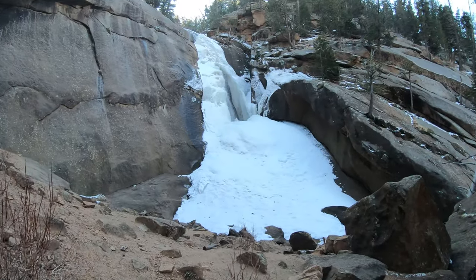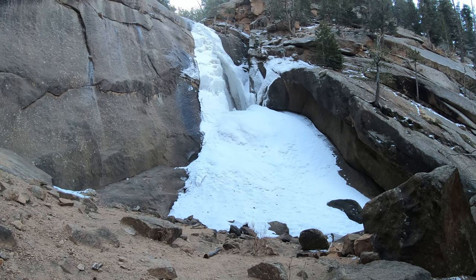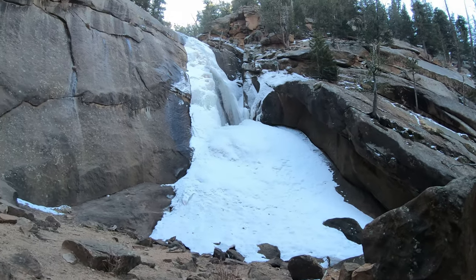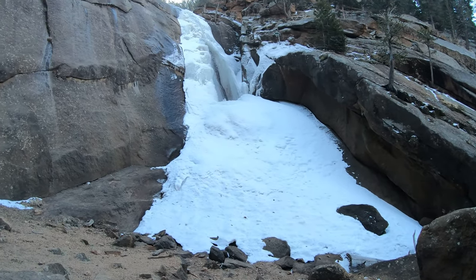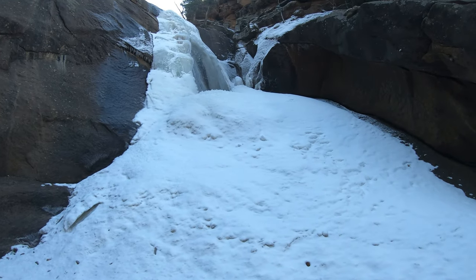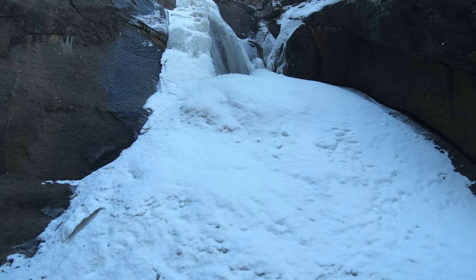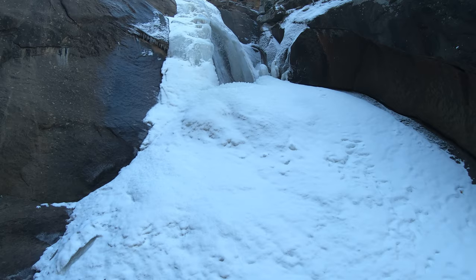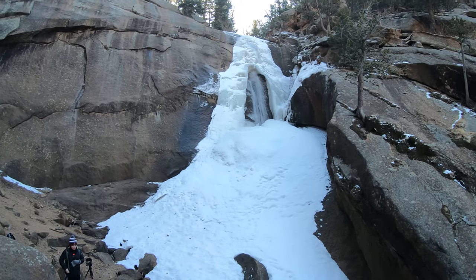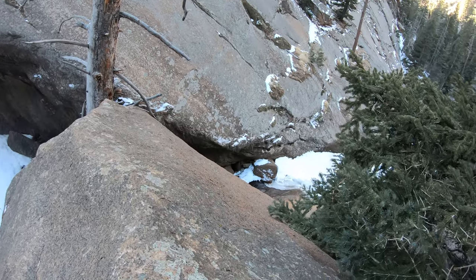A little teeny, well, probably about a 15 foot section coming unfrozen, just poking out. Pretty cool though. Really flowing down there.